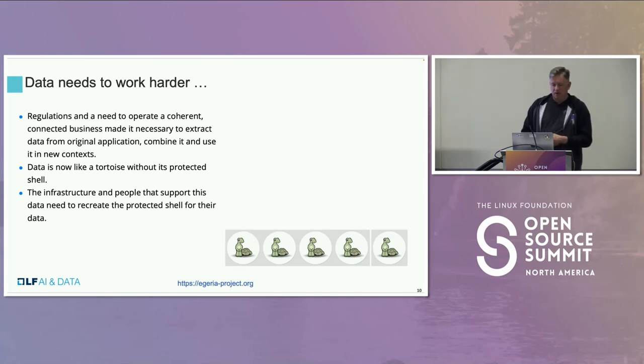We've been trying to use as many animal metaphors as possible, because that was our remit, it seemed from the title. So we've got turtles again. If we wrench the data out of the application where it lived before, it had a whole series of protection while it was in that application. You could only get into it in a certain way. Only certain roles could access it. It was maybe a marketing thing. But now we wrench it out. It's like a turtle without a shell. It's vulnerable.